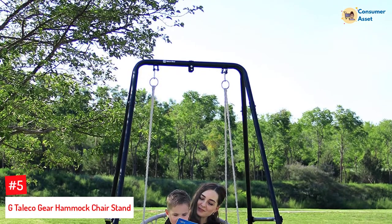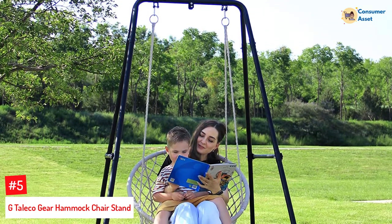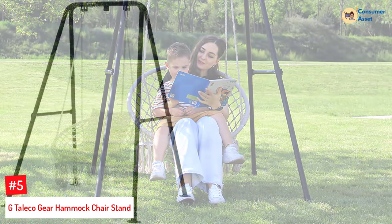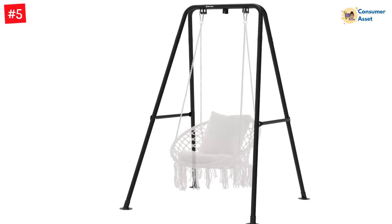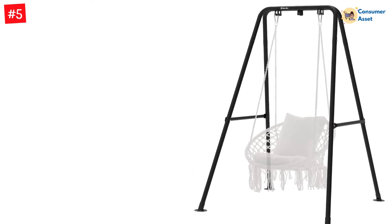Number 5. G Taleco Gear Hammock Chair Stand. Built using durable steel tubing frames, G Taleco Gear's swing can be a much-needed addition to your spaces. It is suitable for indoor and outdoor spaces ranging from your patio and garden to even your backyard. The powder-coated steel used in this swing reduces the chances of rusting and tipping and comes with a patented design that is easy to assemble.